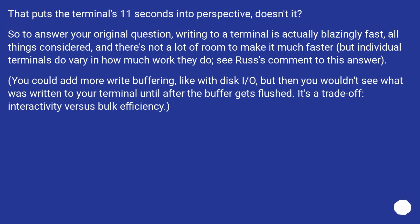That puts the terminal's 11 seconds into perspective, doesn't it? So to answer your original question, writing to a terminal is actually blazingly fast, all things considered, and there's not a lot of room to make it much faster, but individual terminals do vary in how much work they do. See Russ's comment to this answer. You could add more write buffering, like with disk I/O, but then you wouldn't see what was written to your terminal until after the buffer gets flushed. It's a trade-off, interactivity versus bulk efficiency.